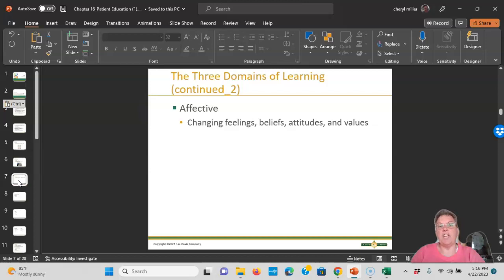Affective is about changing feelings, beliefs, attitudes, and values. So affective, just think it affects me and I'm going to change my affect about it. My yay or I hate this, I can't be diabetic, right? So affect means your attitude, your beliefs, your values around what you have to do. Okay, so when you become diabetic for the first time, obviously there's a lot of fear and anger. Eventually you identify that, oh, some things are going to have to change, but this isn't a life sentence. Okay.